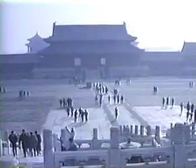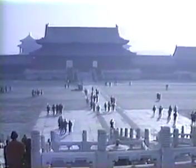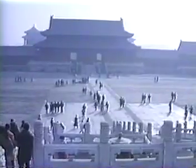This is now looking back from the second level inside the Forbidden City. As you can see, there's a large marble pathway leading from the center of that building to the center of the building behind me. Apparently this is the marble path that the Emperor would be carried on whenever he would leave or enter the Forbidden City. No one else was allowed to walk on that path.